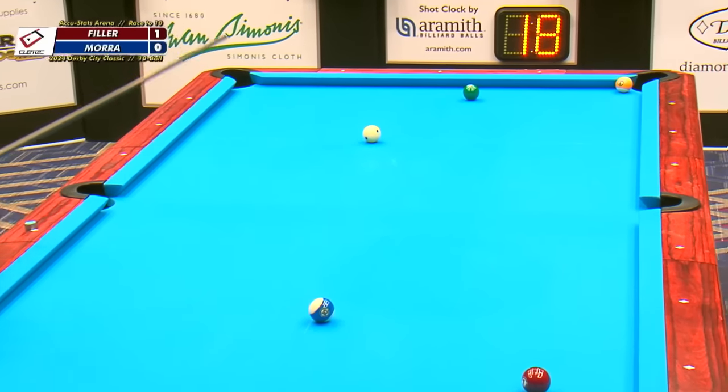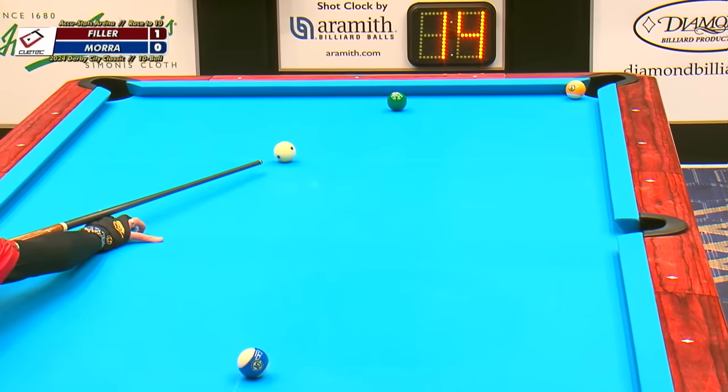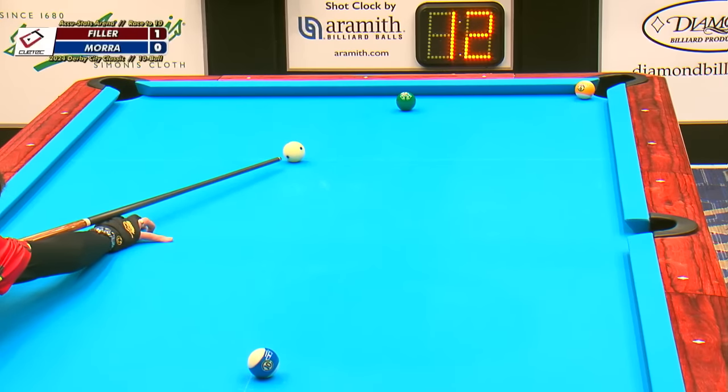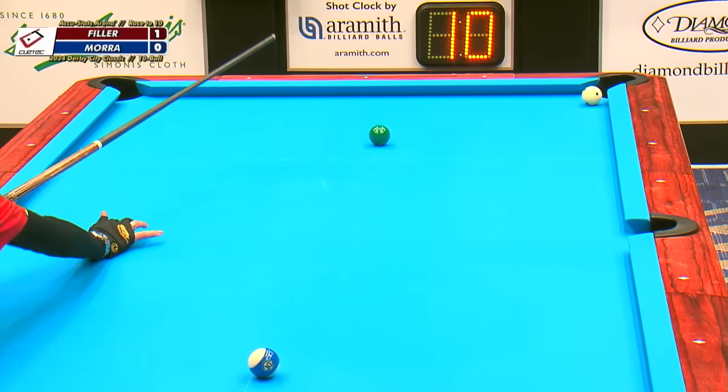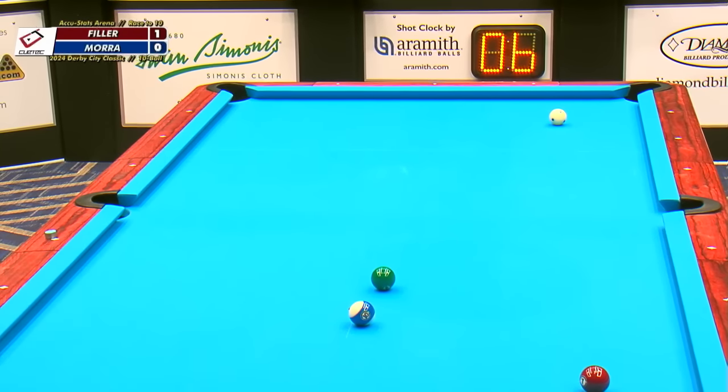Filler uses extension here. Time-wise, a 30-second shot clock. Looks like now he's thinking about billiarding. No, he's surely not. Oh, no way. Wow. He is. I don't see how that could have been the shot ever. Oh, that was bizarre. Yeah.